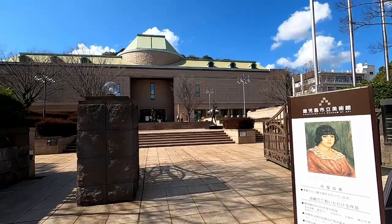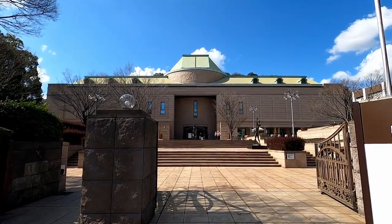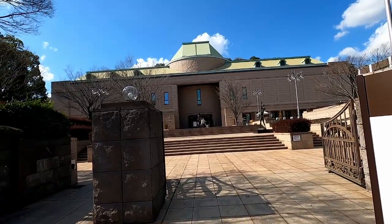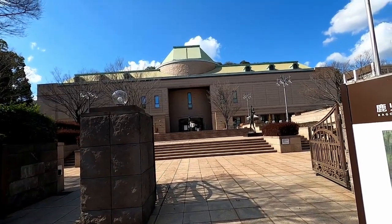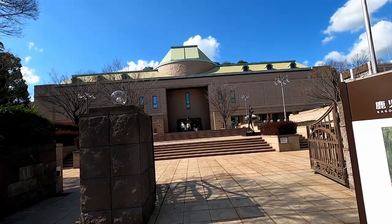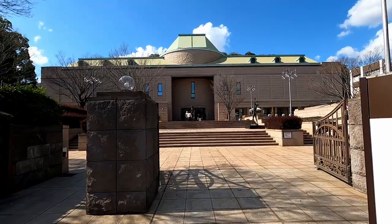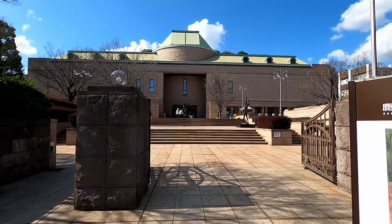Okay, this is the main art museum, Kagoshima City Museum of Art. And just a little ways down from here is the prefectural library. Not a lot of really interesting exhibits, basically historical Japanese art, but you can't really take pictures of it, so there's not a lot of reason for going in to document it.